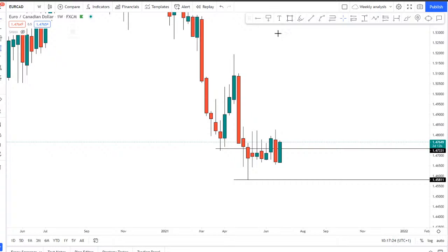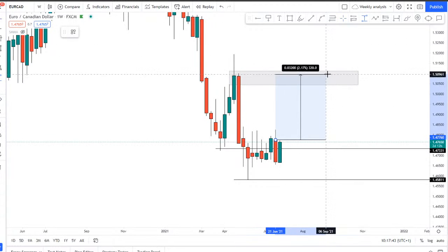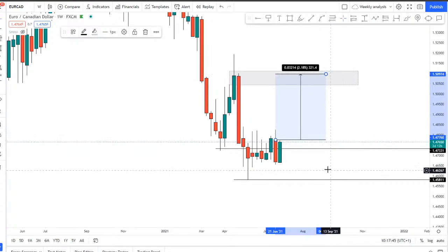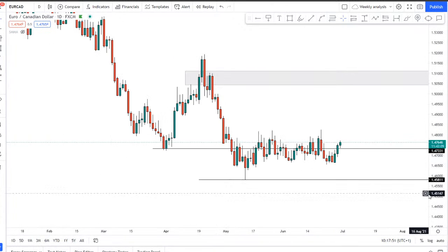And if it does, you've got a lot of room to work with for EuroCAD, so that could be a really nice runner if it does break to the upside, because we have this consolidation, and if it were to break to the upside, you expect the market to go fill this gap here to that resistance up there. And you can see if I just measure that, over 300 pips, so it could be a really good trade if you hold on to it and it does break to the upside.